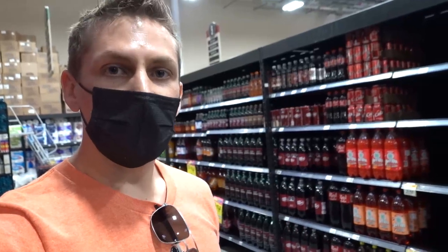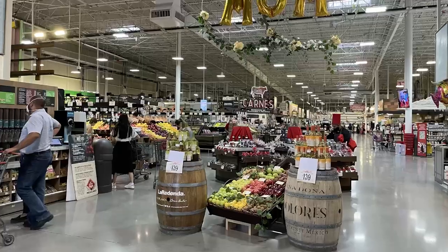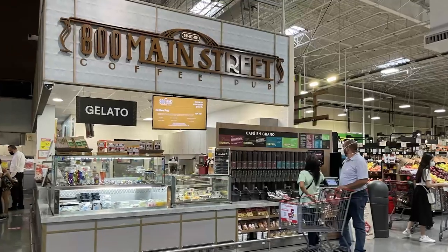Next, we have the soda aisle. In that video, I mentioned it's hard to find Mountain Dew, root beer, and Dr Pepper. So we'll see if they have those. So it looks like they have real Dr Pepper, the HEB brand of root beer, but Mountain Dew, nowhere to be seen. I really liked HEB. I think I'll have to start shopping here.